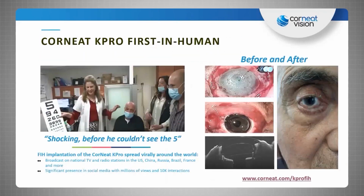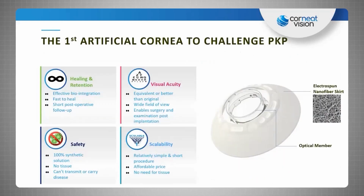This past January, the Corneat K-Pro was implanted in our first patient, Jamal, making our dream a reality. After a decade of blindness and 4 failed corneal implantations, Jamal has regained his sight. Today, more than 5 months following the procedure, Jamal is content with his vision with no complaints of pain or discomfort. News about this success continues to spread globally. I welcome you to see the live implantation procedure by visiting the link on this slide.